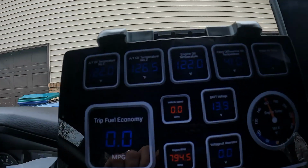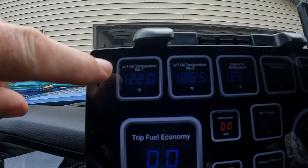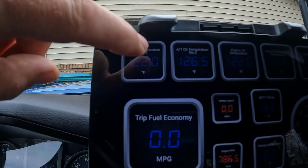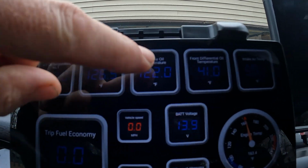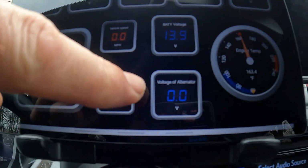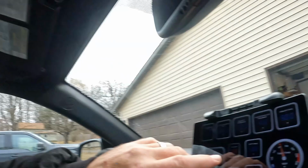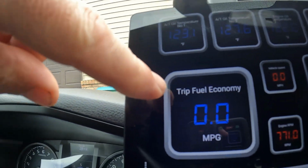So now this is a dashboard that I currently set up myself. And as you can see, it is currently reading my automatic trans temp, which is the pan temperature. That is my torque converter. We got engine oil temp, front diff temp, intake air temp. We've got a battery voltage to alternator, which that one is not working. There is a couple other ones there that I'm probably going to swap out for something else. It's got my current engine temp, and then my current trip fuel economy.